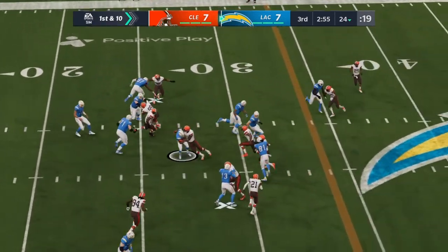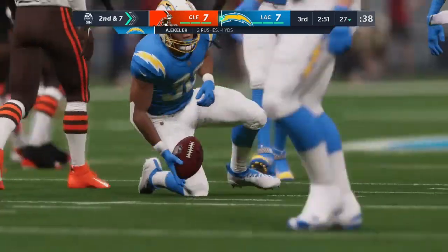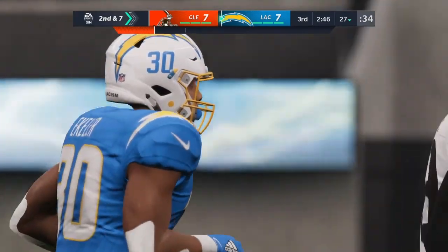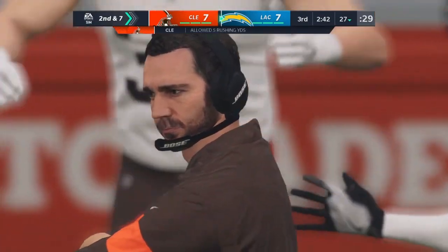They started on the ground with Eckler. A gain of 3, 2nd down. Well, they're hoping that the second half is better for him than the first half. They've got to find a way to get him going. He's a big part of their offense. 3-yard pickup. Brings up 2nd and 7.